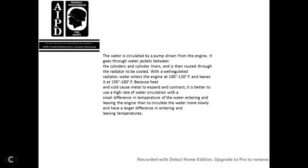The water is circulated by the pump, driven by the engine. It goes through the water jackets between the cylinder and cylinder liners, then is routed through the radiator to be cooled. With a well-regulated radiator, water enters the engine at 100 to 120 degrees Fahrenheit and leaves at 150 to 180 degrees Fahrenheit. Because heat causes the metal to expand and contract, a high rate of water circulation with a small difference in temperature of water entering and leaving the engine is better than circulating the water more slowly, with a larger difference in entering and leaving temperatures.